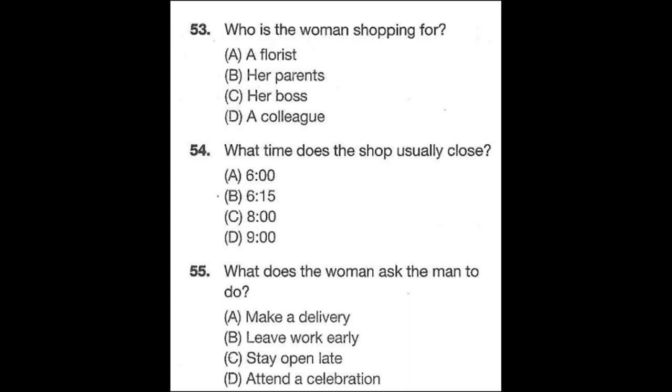Number 53. Who is the woman shopping for? Number 54. What time does the shop usually close? Number 55. What does the woman ask the man to do?